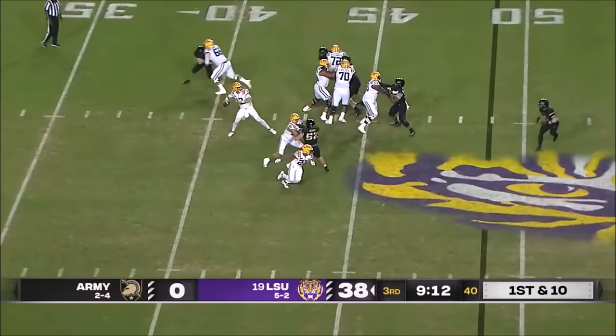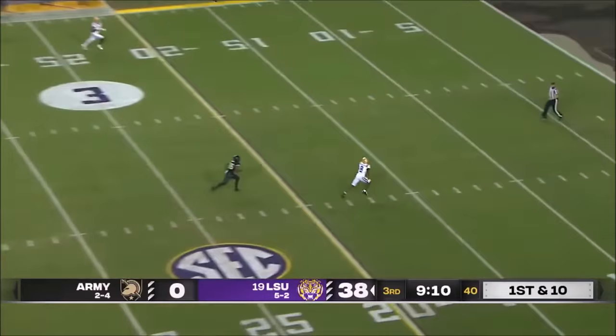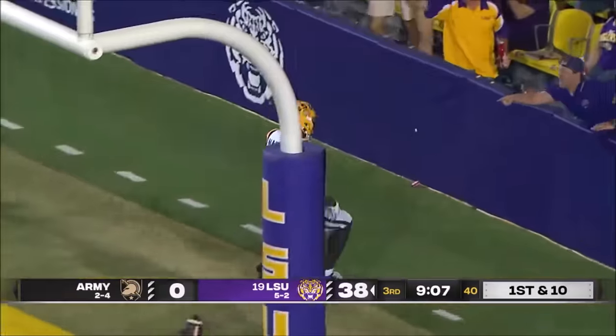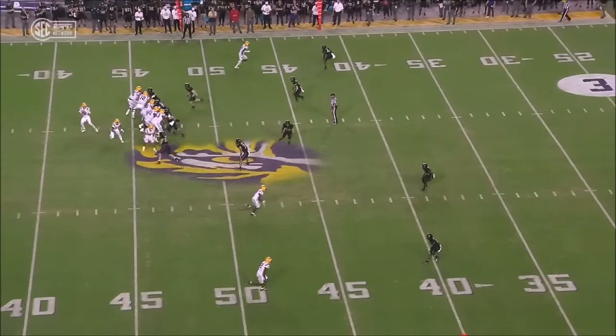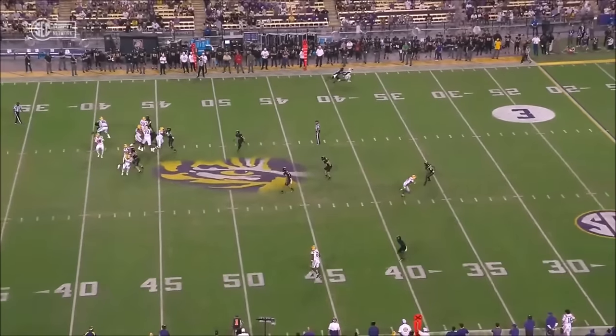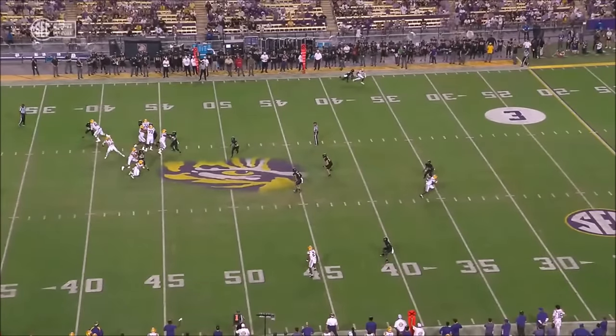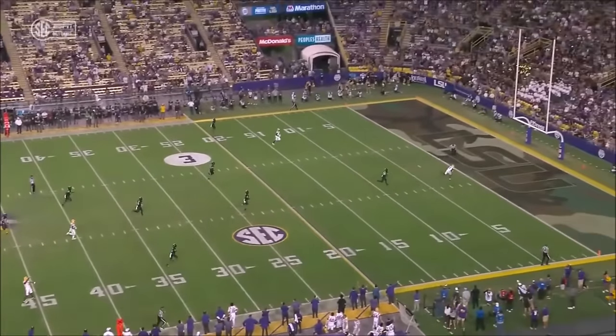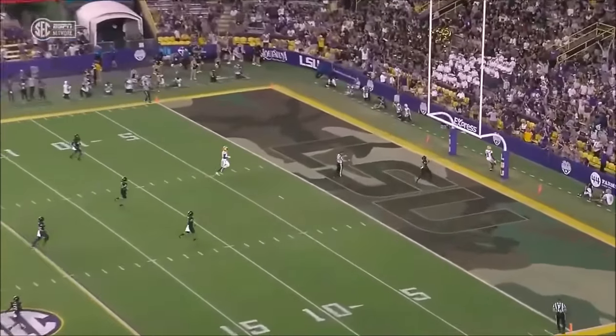Pressure from the edge. It's picked up. Nussmeier going deep, and it is caught. Malik Nabers, touchdown. But he doesn't need to. He needs to get it up and out. And right here, he's going to let the ball go. Look at even with the safety, but put a lot of air on it, right? Instead of holding it, waiting for him to get open, and then ripping it on a line drive.